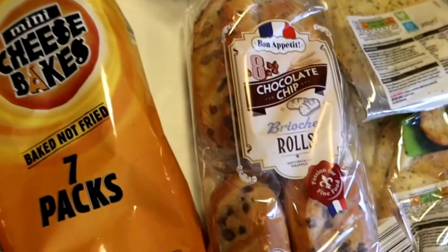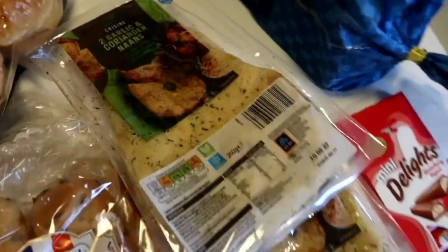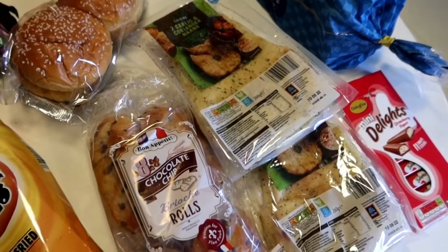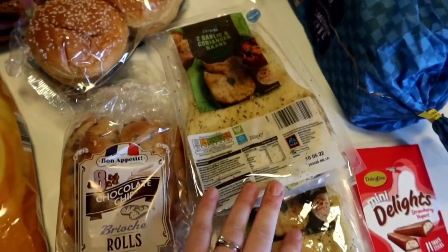She really likes that. I got some brioche rolls, some burger buns, 2 packs of these garlic and coriander naan breads, because last week I only got 1 when I did a curry and everybody really liked them and wanted more, so I've got a whole 1 each, which is far too much, but you know, we'll go with it.